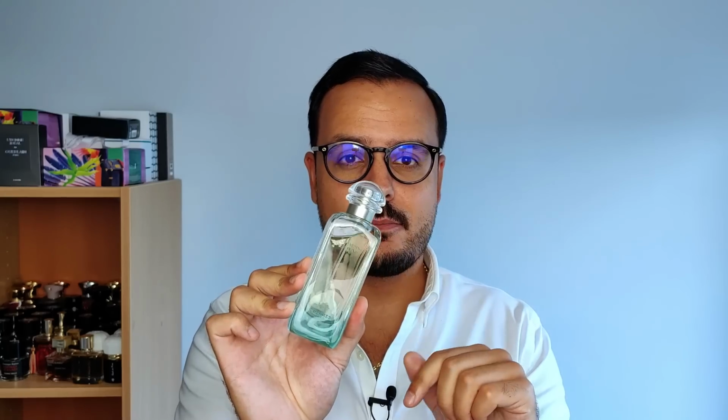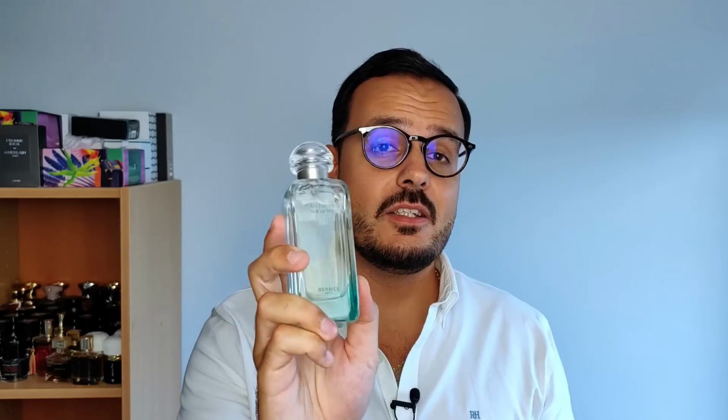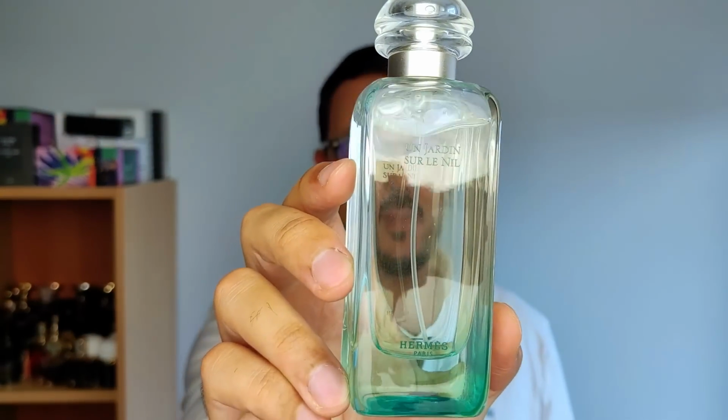Now, the performance isn't great, but I'm listing this fragrance here because it's a very unique, natural smelling scent, and the only downside is the performance, but the scent itself is just amazing. A watery, green, fruity, vegetal, musky perfume that I highly advise you to try if you have yet to. Un Jardin sur le Nil by Hermès.